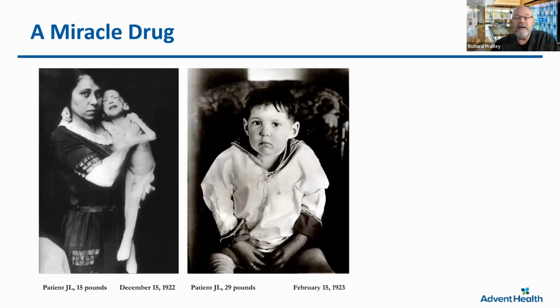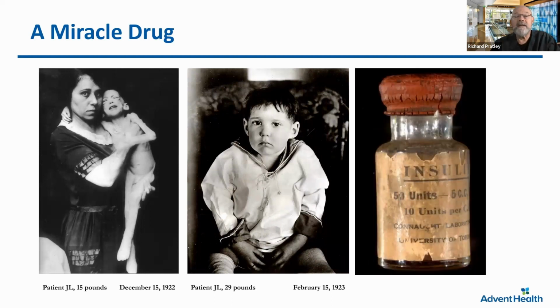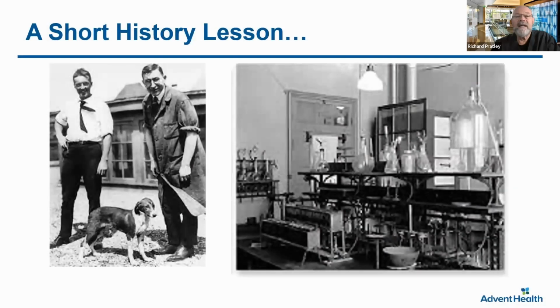Here is the same patient about 2 months later. You can see that he's put on about 14 pounds, looks like a normal boy. And the miracle drug, of course, is insulin, discovered in 1921. First treatment started in 1922. So we're really at the historic anniversary of this.